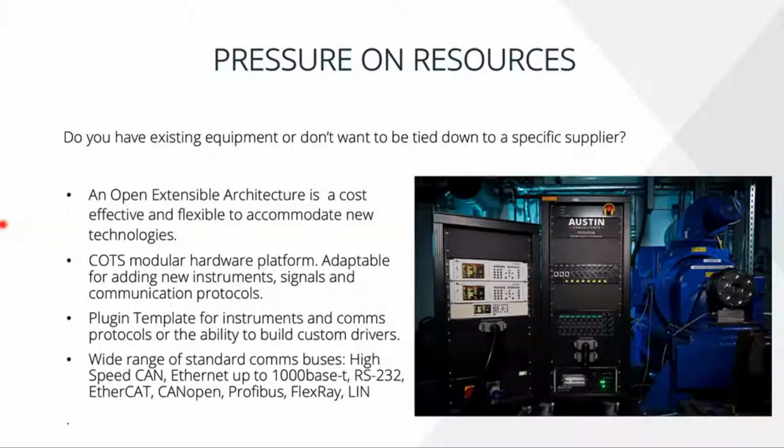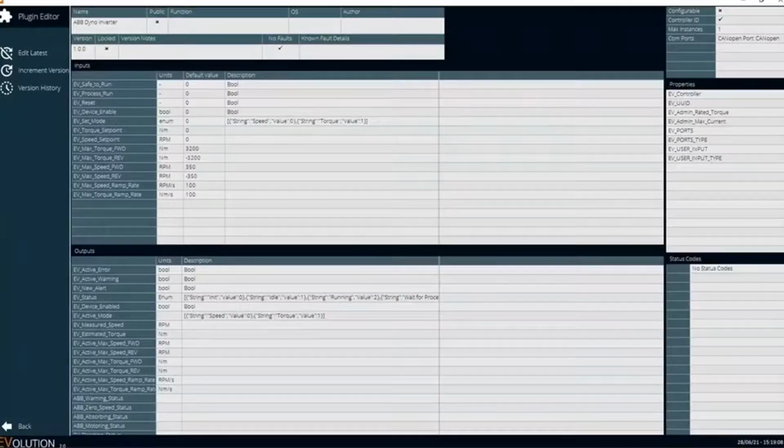Obviously, to make it a bit easier, we've built what you would call a plugin template. So if you have any specific use cases where you need to have a general instrument in, you can use the plugin. Or if there's anything else you want to add additionally, or you want to build in your own functionality, we've even given you the ability to write your own driver set for that. Okay, so move to the next slide.